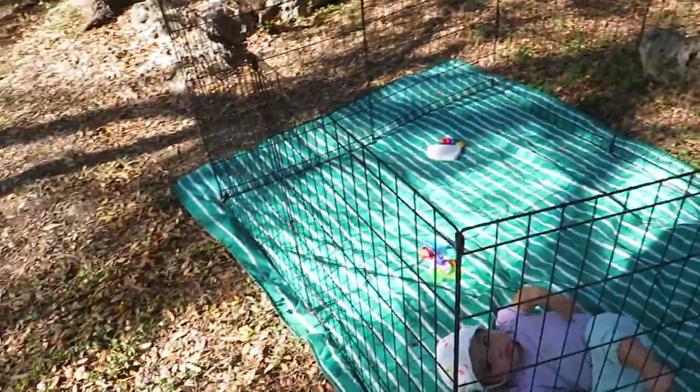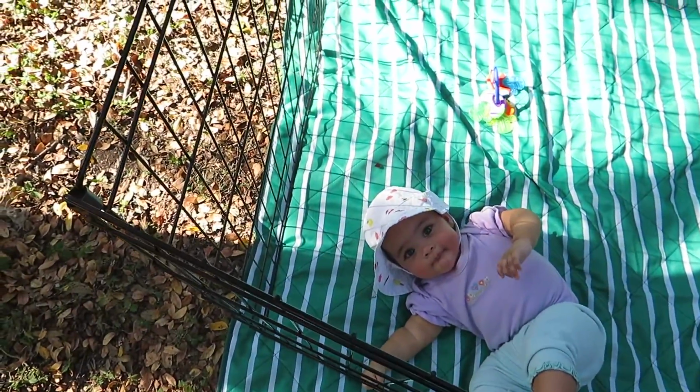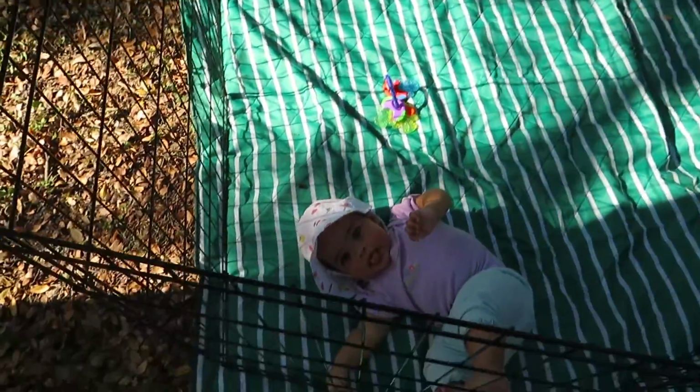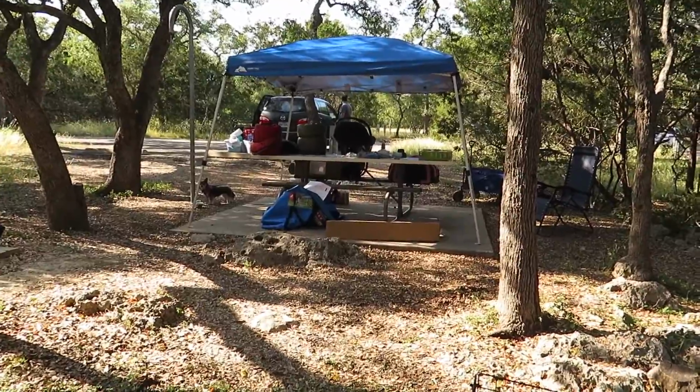is the baby playpen. How you doing, sweet cheeks? How you doing? Hi, baby. Got a couple of toys in here for her. Mostly just setting her down because I did help Nick put up that canopy.